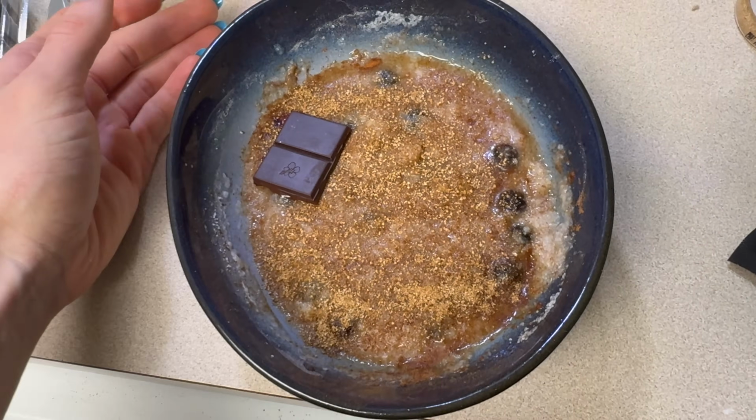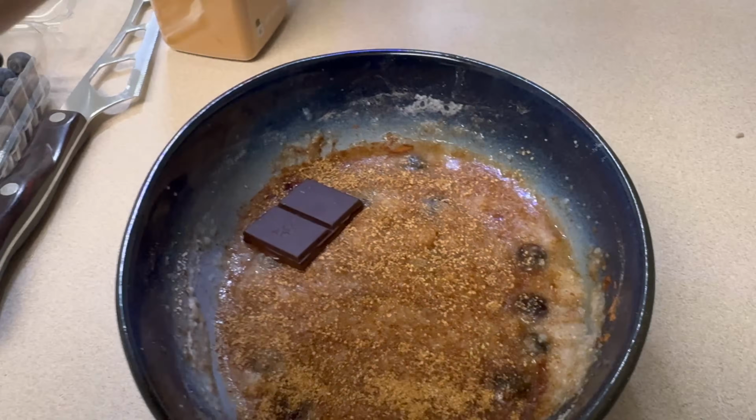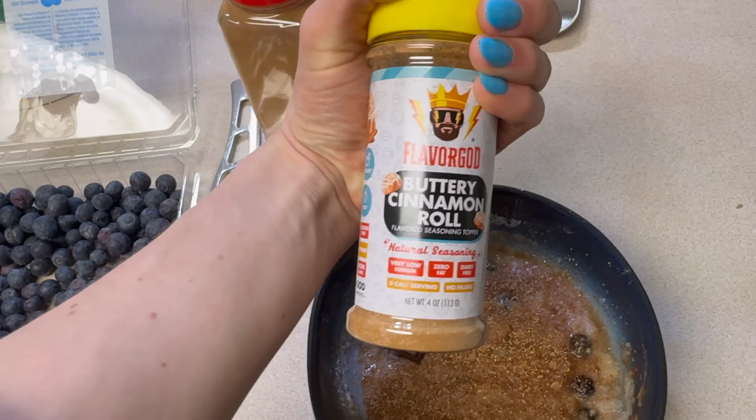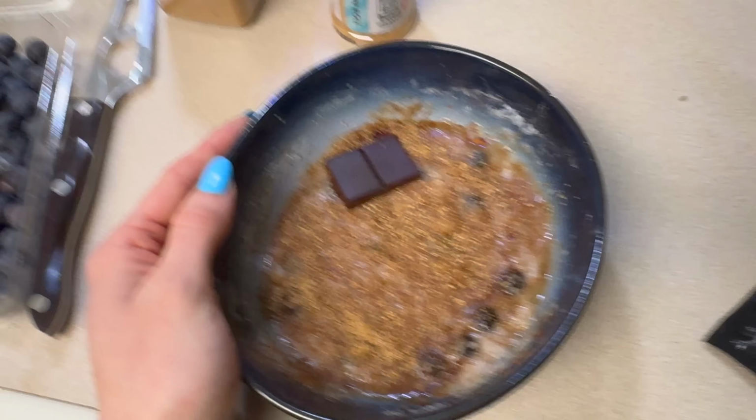But this meal, like, girl, be so for real. That looks amazing. The stuff on top, like I said, is just this seasoning. Oh, and if you're wondering why all the weird angles, I'm recording off my phone today because I left my camera at my parents' house.